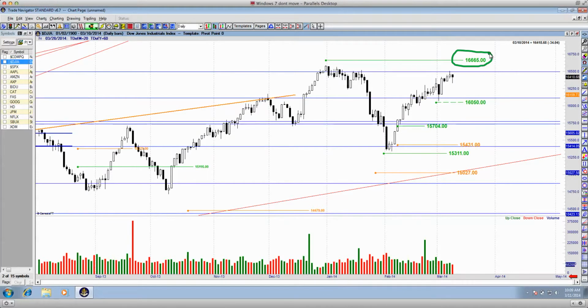We've got a bullish trigger here at 16,665 on the Dow Jones Industrial Average, and we also have what we call a bidirectional setup if the market decides to roll over at this resistance level and trade down below 16,050 points. As you can see, we're pretty neutral on the overall market.